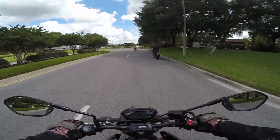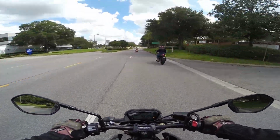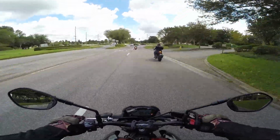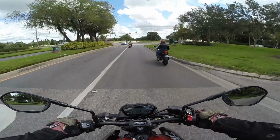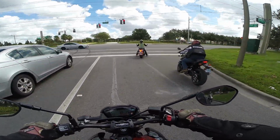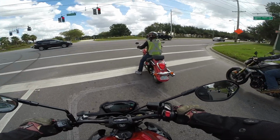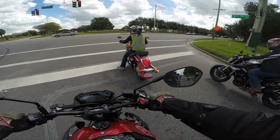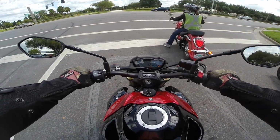Alright, let's try some downshifting here. A little harsh on the downshifting. The clutch is very good, so it's grabbing the gears really well. Should be able to get a nice first gear run here and at least see what it's got for the most part. Waiting for everybody to catch up.